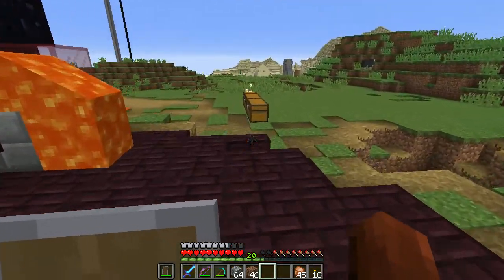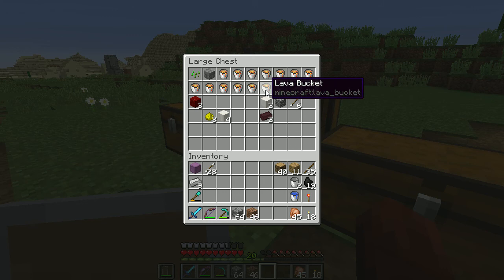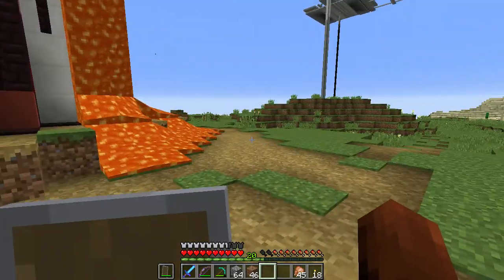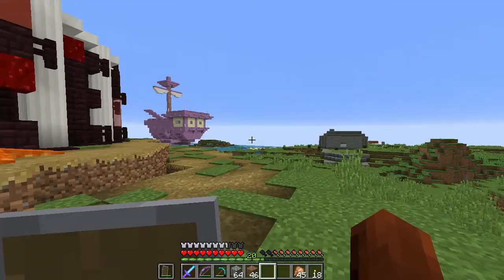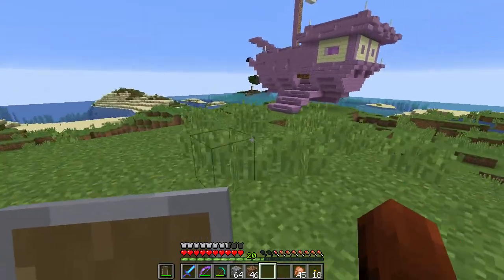Let's see. I think these are his supplies. A lot of lava. Dude, he even has more. Wow, a lot of lava. Now let's go check out Zane's shop. His is the Ender Shop and has lots of the end stuff in it.